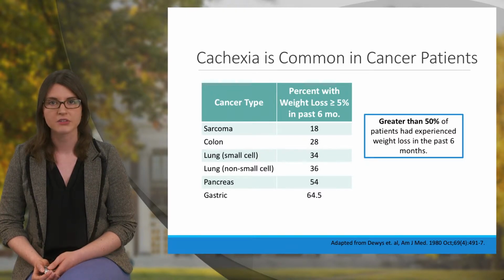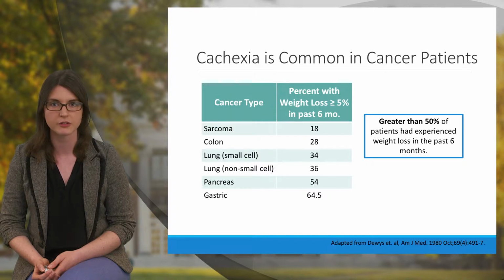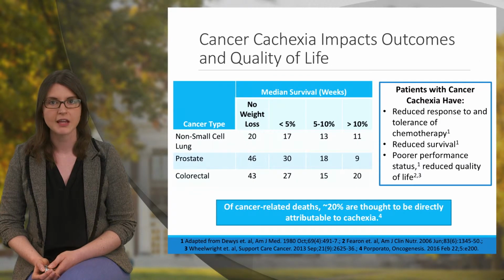These data come from a study published in 1980, which evaluated weight loss and clinical outcomes in over 3,000 patients with cancer. As this chart shows, weight loss of at least 5% of total body weight was common across many different types of cancer, with rates as high as 64% in gastric cancer. In fact, more than half of the patients in this study reported having lost at least some weight in the past 6 months.